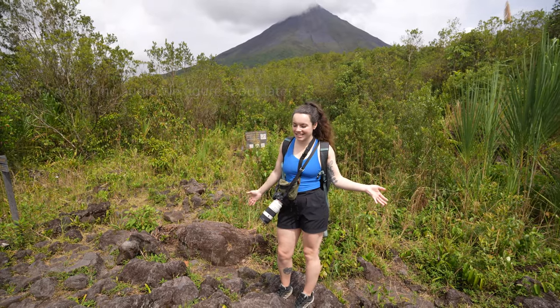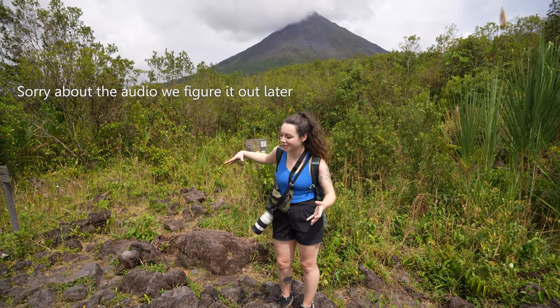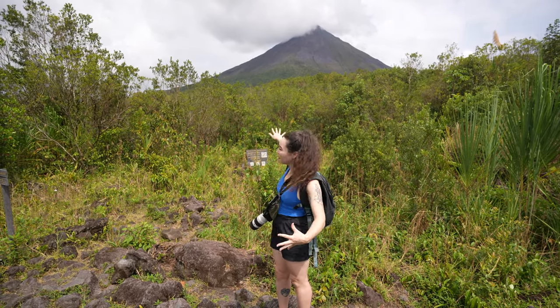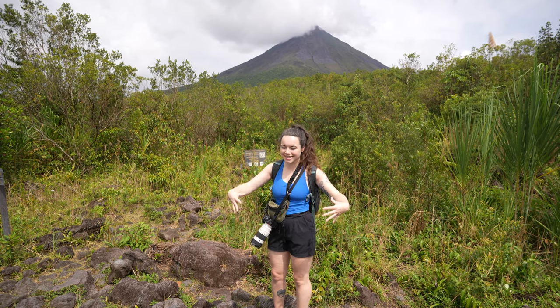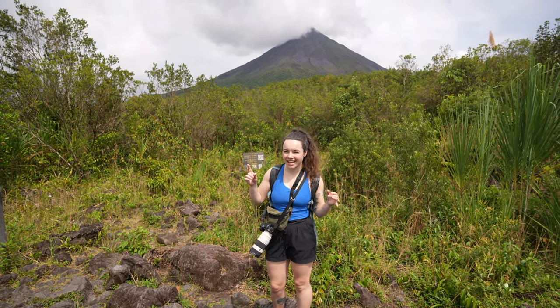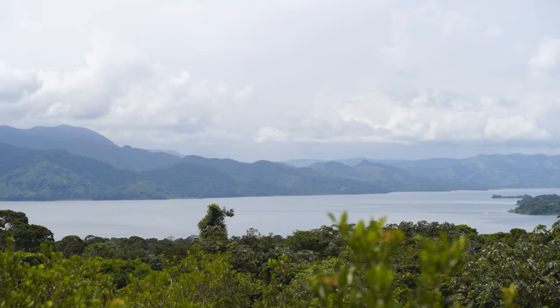Our hike took us to this site, which is the location of the 1992 eruption. All of this rock, a lot of the view all the way down, all the way to here, is from that. So that's what you hike up to, and it's pretty cool. And with the 360 view, you'll also get a viewpoint of Lake Arenal as well.